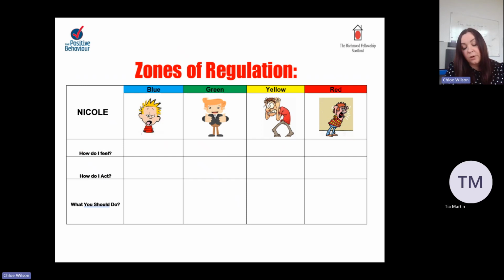I'm going to share the audio of Nicole and I completing this template together for the yellow and the red zones. But first, I'm going to just provide you with a bit of an overview of the discussion we had in relation to the blue and the green zones, just so that we can set the scene a bit.